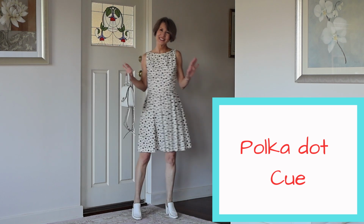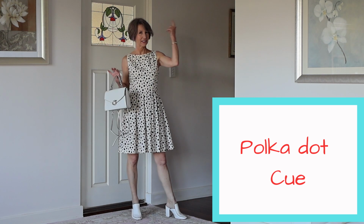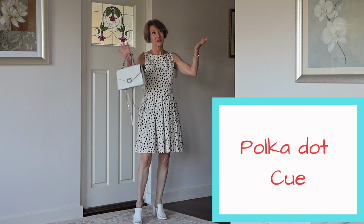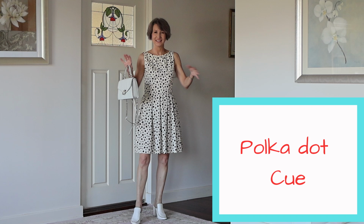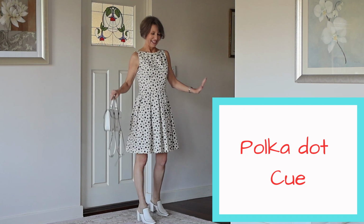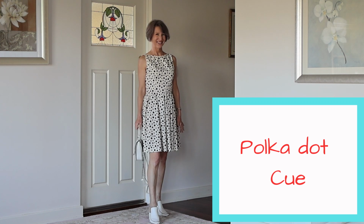So that just gives it a little interesting feature, having a little bit of skin exposed at the back, so that then on those 40-degree days, you're not just completely swamped with fabric. But yeah, just love it.